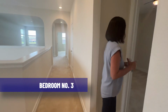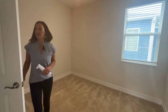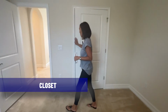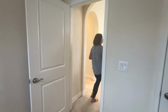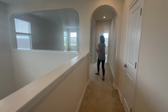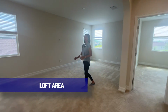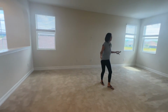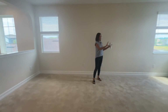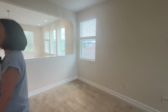This is going to be bedroom number 3. Similar in size as the other. Different levels here on storage for this closet. We're going to go down this hall where it opens up into an amazing loft area, again, that looks over that first floor. So up here, again, room for anything, TVs, media center, gaming tables. It's just a really, really nice space.